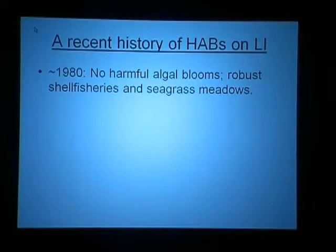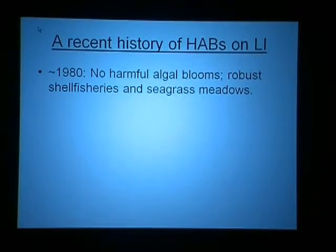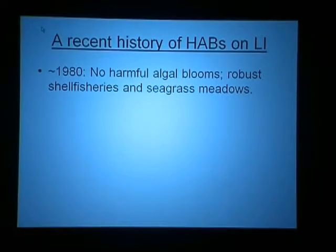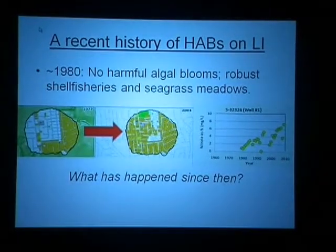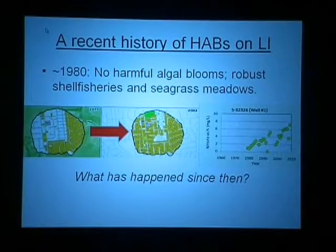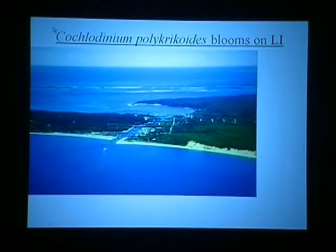So looking back to 1980, this is before we had that big increase in nitrogen, we had a situation where there were no documented harmful algal blooms on Long Island in 1980. Robust shell fisheries and seagrass meadows. We know that our population has increased, we know the nitrogen loading has increased, and we've had an outbreak of harmful algal blooms in many different regions.